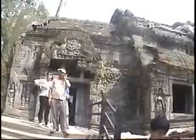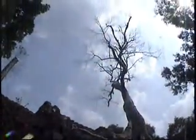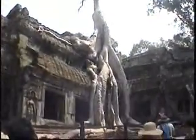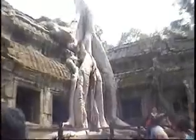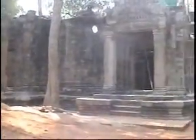Deterioration has taken place, yet many are well preserved with this tree growing tall and the roots descending down. Yet the workmanship is well preserved. We have the restoration. And some are recently created.